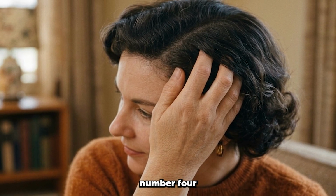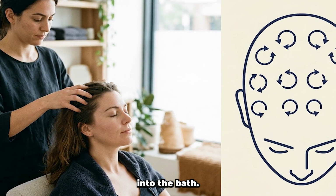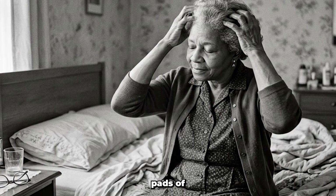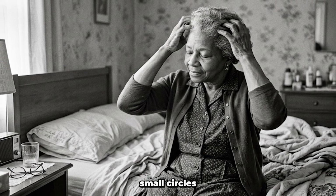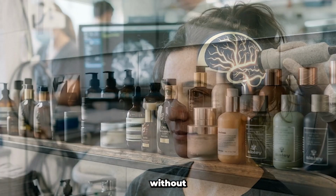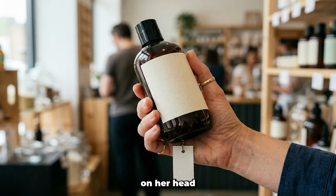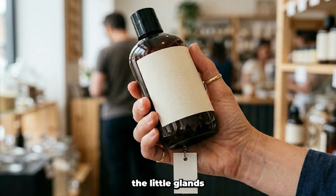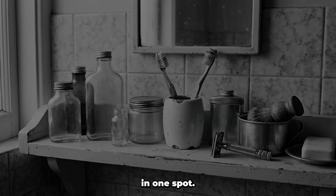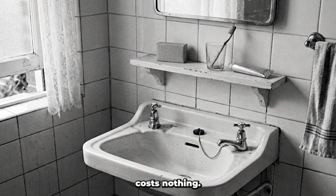Number 4. 5 minutes of slow scalp massage before she stepped into the bath. Not with the nails, never with the nails, but with the soft pads of the fingertips, moving in small circles from the hairline back toward the crown. What she was doing, without putting words to it, was waking up the blood supply to every hair follicle on her head and persuading the little oil glands to do their job evenly rather than letting the oil build up in one spot. It is one of the very oldest beauty habits there is, and it costs nothing.